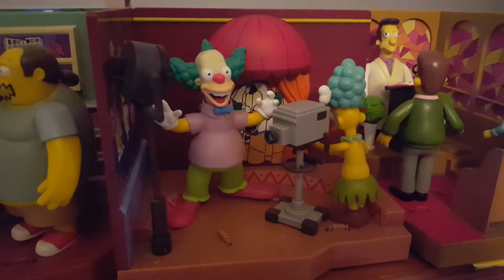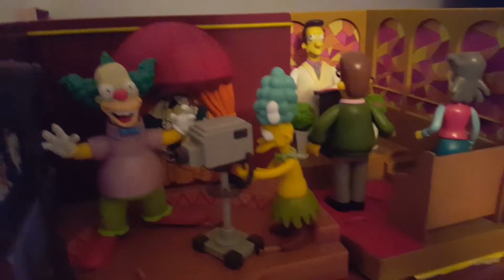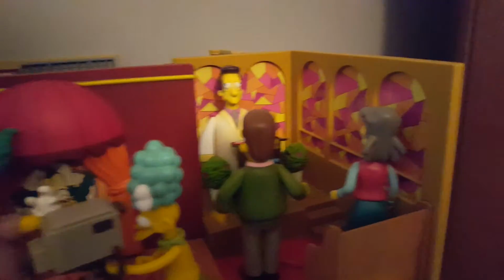Krusty Lou's studio with Krusty himself, and I don't know this guy's name. I forget. I watch The Simpsons all the time, but they don't say their names a lot. And I didn't watch it in the beginning, so that's part of the reason too, I think.